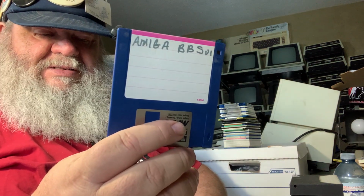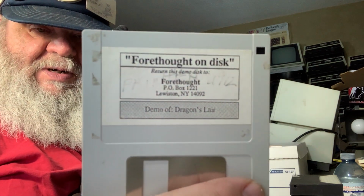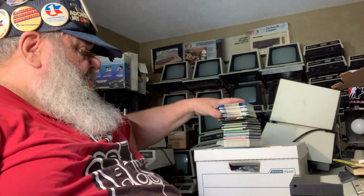Well, see, a lot of these are not interesting. That's as interesting as it gets. But this isn't. I've never seen this before. Forethought on disk. Return this demo disk to Forethought. I have no idea what they were, what they did, how they did it, or anything. All right. This bottle can go into that box for recycling. Look, that's exciting. It's scratched out, whatever it is. Scratched out. Nothing.